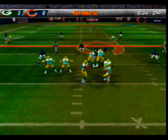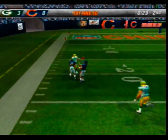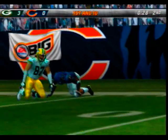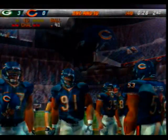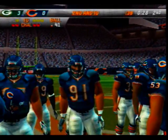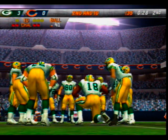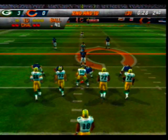He'll pass on first down. Gives this one a ride to the left. This pass is incomplete. Smith with the coverage. Jones, the intended receiver on the play. Second and 10. Ball on the 41-yard line.